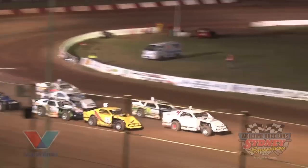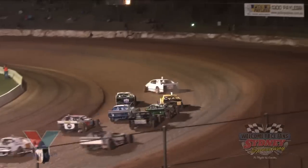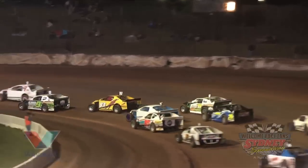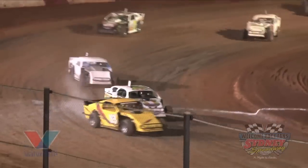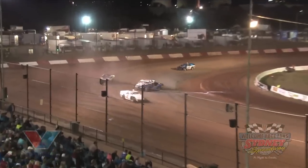Green flag is in the air. Shane Watson off to the early lead in car number 9. Battle for the second spot. John Cartwright down on the low side of the speedway. Spinner, turn 4. Oh, keep it going. Oh, he's going to get T-boned.